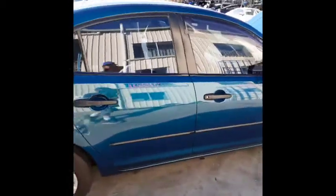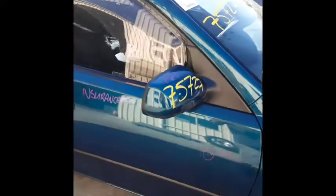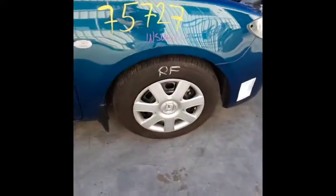Right rear door appears to have no damage, right front door has one small dent, right guard appears to have no damage, right power door mirror, and a right front 15-inch steel rim with a good tyre.